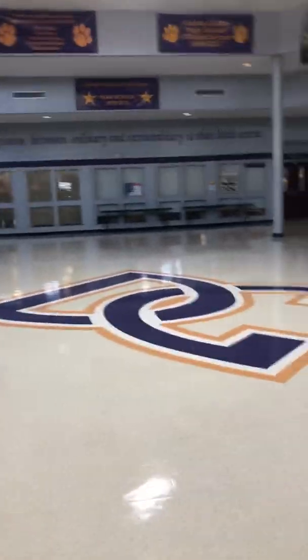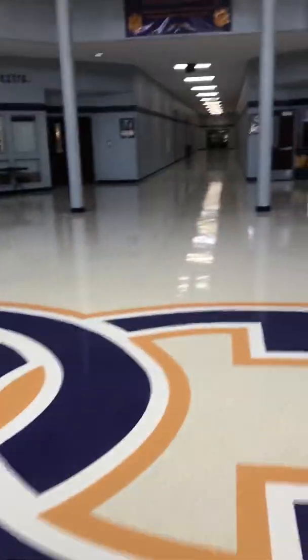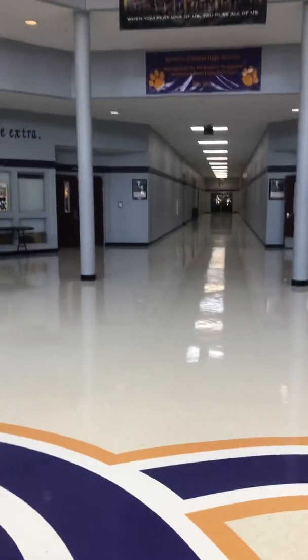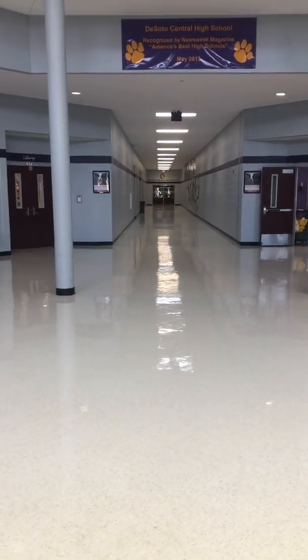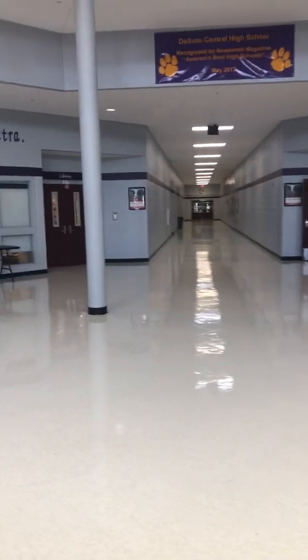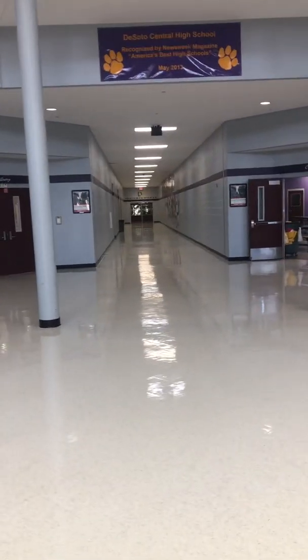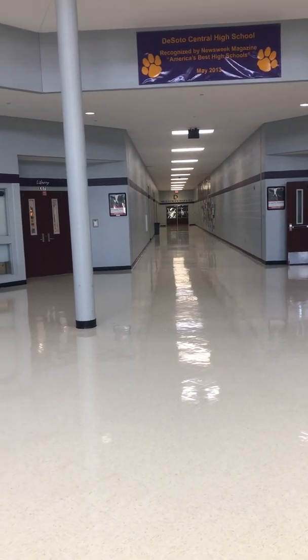This is our commons area. So this is kind of where all worlds come together here at DC. We've got all the hallways going off of our main commons area. So if you're looking straight down here, this is E Hall right in front of me. So we'll go down there, all the way down there in a minute. But that is E Hall. Back down that way is where the gym is, the band hall, the choir room, all that good stuff, okay? So you see the library here, but we're gonna head down this way first.